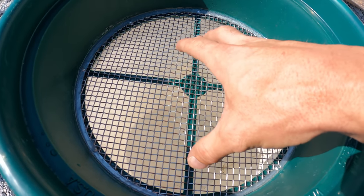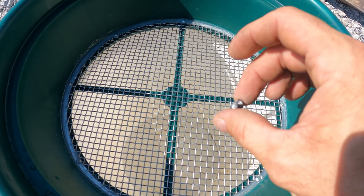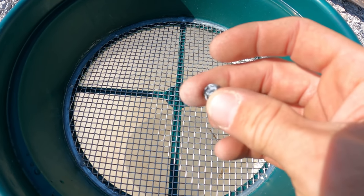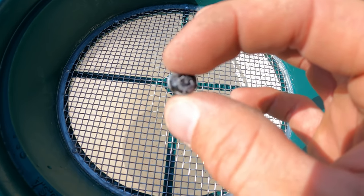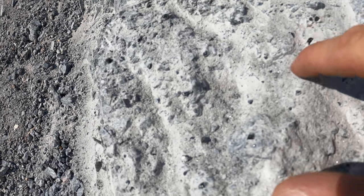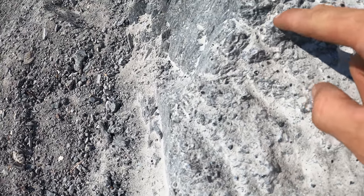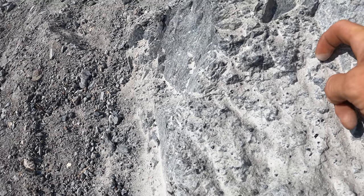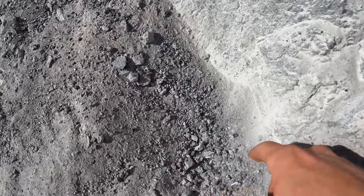So all the material that doesn't go through, I'm going to save it and then classify it through a 1/2 inch to remove all the larger material I don't want and try to recover some of the larger obsidians like this one. You can see they're just loaded and I can just brush them out sometimes. See how they just fall right out of that matrix? See that? Look at that. They're just falling right out. And I brush everything down into this pile.